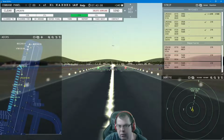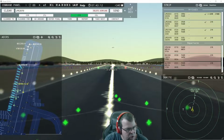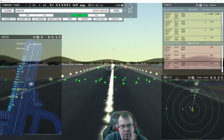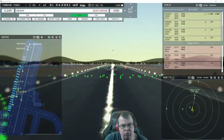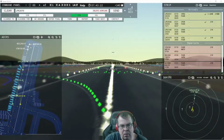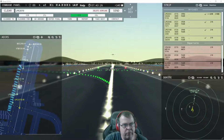Tower, go around. Aero Sky 5008 inbound runway 21 right. Ooh, sweating. We should be good though. Yeah, no worries.